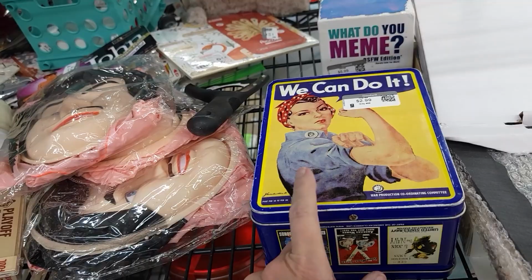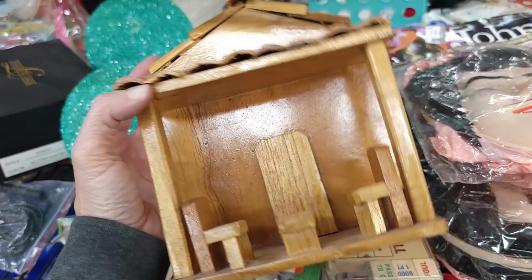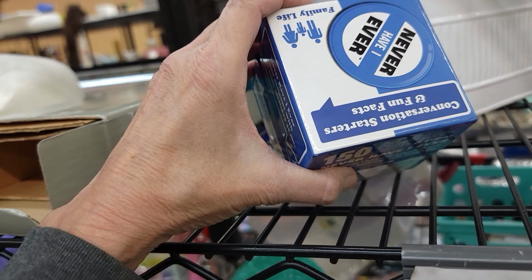John, the inflatable friend. Oh my. Oh, you just never know what you're going to find in Goodwill. You just never know. Which is kind of the fun of it all, right? Never have I ever. Conversation starters and fun facts.